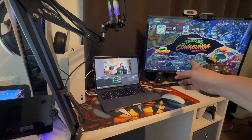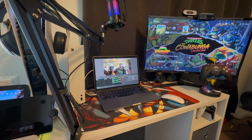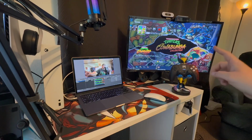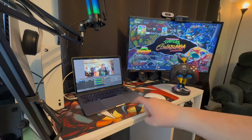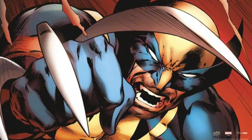On this curved monitor over here, I have my laptop right here. Hi, you can see me right there. And then I have Wolverine, who you will notice real quick is a big part of my fandom. And then we have the Ninja Turtles in the background, which is another big part. Also, this right here is a Wolverine placemat, popping up a picture right now. But that's my computer desk.